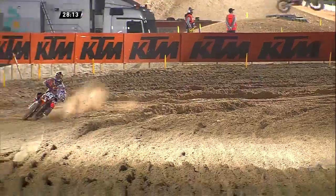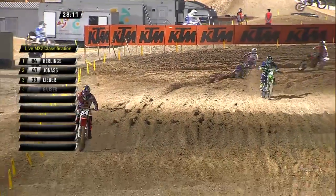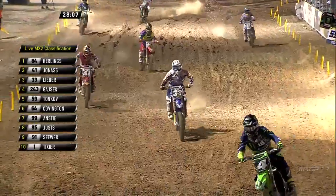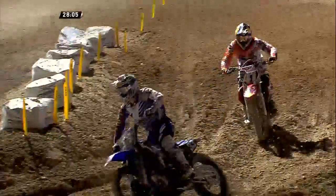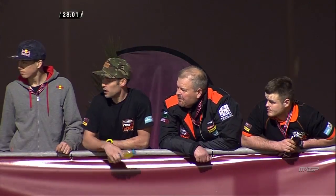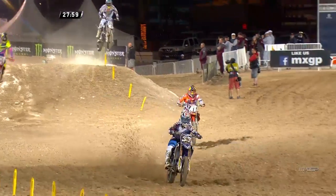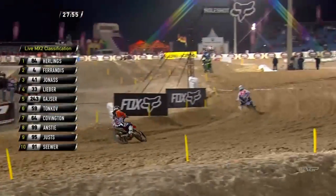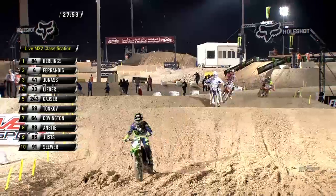Anstey seventh. Just is eighth. Seaworth's ninth. Tixier 10. Monticelli. Petar Petrov is 13th. Brian Borgers. And then Valentin Guillot, not making the most of any starts today. Growlers is next. And there is Lieber, so he nudges himself up into third place ahead of Jonas.